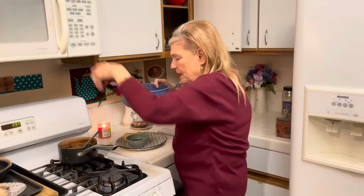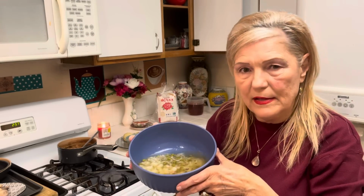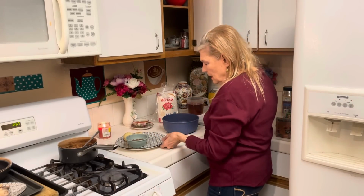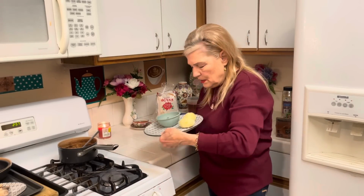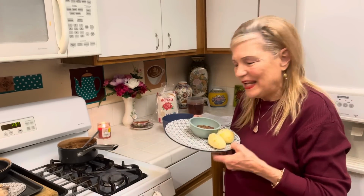All right, this smells good. So number 1 is rice and soup, any kind. You can put more veggies in it if you want. And number 2 is 2 small potatoes and beans. So that's cheap. Okay.